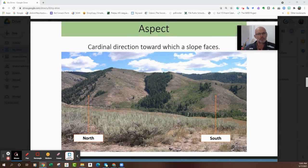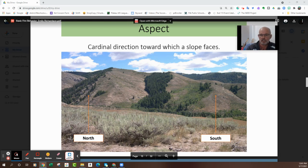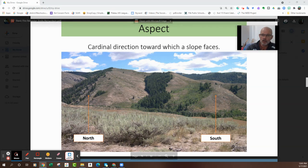All right. Aspect is the cardinal direction towards which the slope faces. So if you look at this picture, right, the south side of this hill right here has no trees on it. The north-facing side has some trees on it. Here's a better example over here. It just splits right down the seam right here. And the southern slope has nothing on it. On the northern side, you can see there's a bunch of trees. And same with this third one over here.